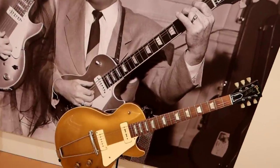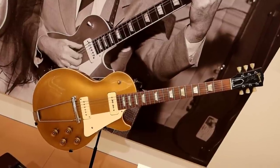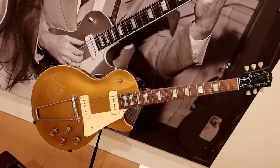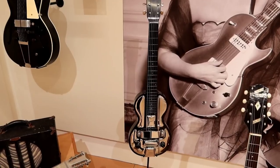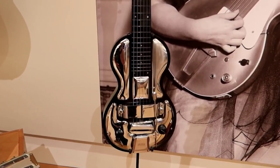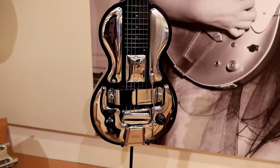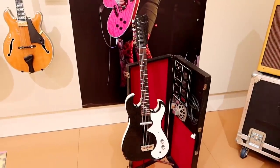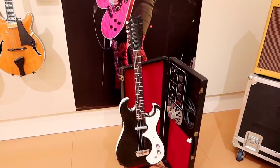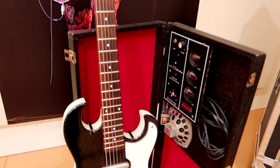Now there you see Les Paul and Mary Ford, and they have one of the original gold tops, one of the first 50 ever made. Wow. And then this little silver guitar right here, that's a Rickenbacker by Brolla, and it says it's one of the very first guitars to feature a whammy bar. Every time I hear the word whammy bar, I always think of Frank Zappa.